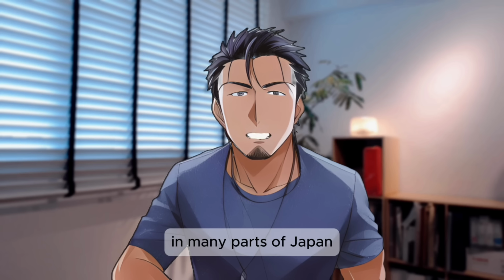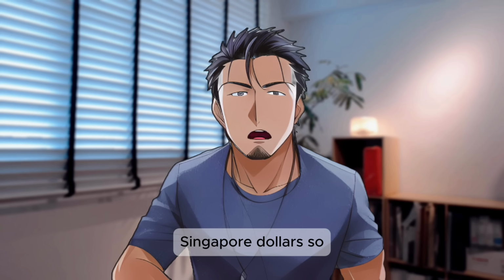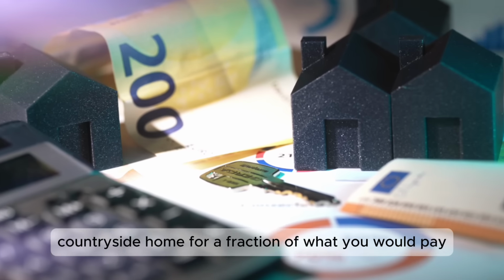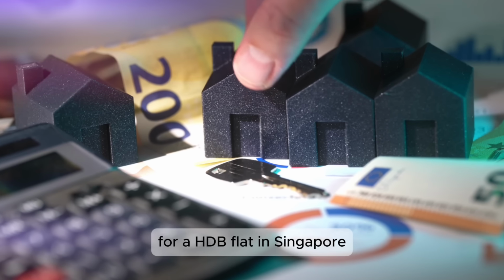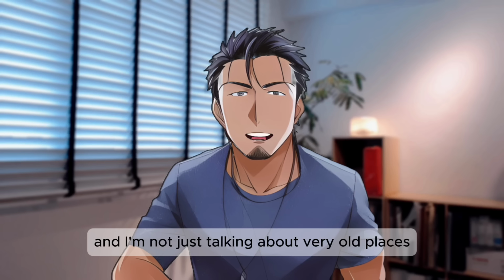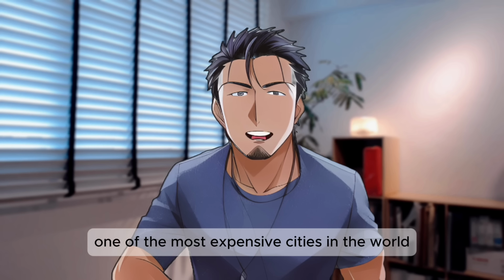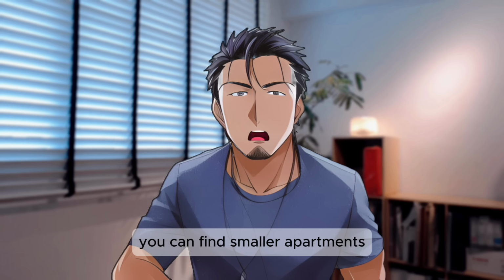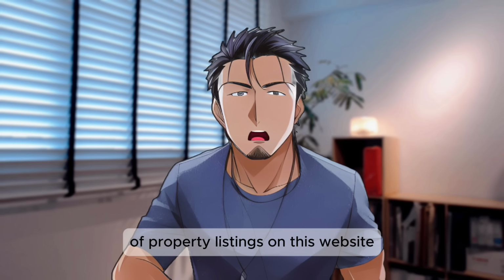In many parts of Japan, older houses can cost less than 50,000 Singapore dollars. So imagine owning a charming countryside home for a fraction of what you would pay for an HDB flat in Singapore. And I'm not just talking about very old places. Even in Tokyo, one of the most expensive cities in the world, you can find smaller apartments for under $100,000. So let me share and review a few examples from the property listings on this website.